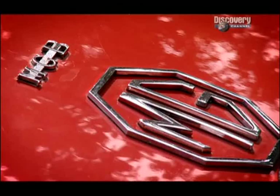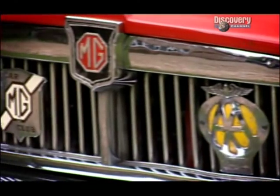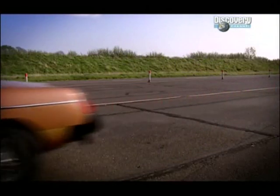The MGB stayed in production for an incredible 18 years. During this time, around 500,000 cars were built, making it the best-selling MG ever. At the height of production, 45,000 cars were produced each year, and of those, 39,000 were shipped out to the States.